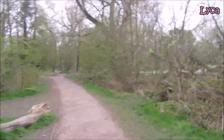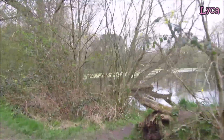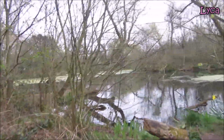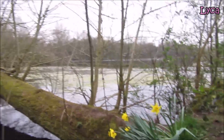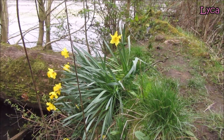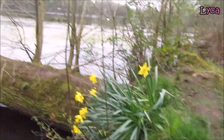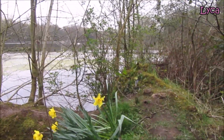It is Sunday the 4th of April and I am walking around Stanley Park Lake, and this video follows directly on from the vlog I have just finished. Those daffodils there growing on the side, just right next to the lake. That big tree trunk there, that big tree's been toppled there.